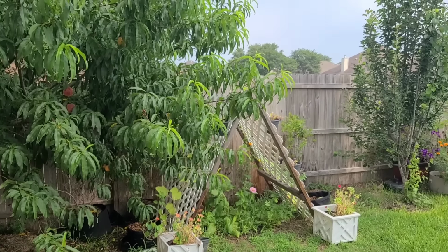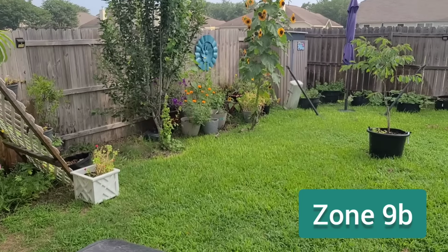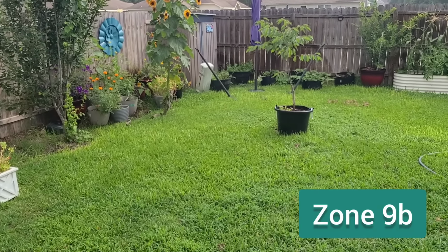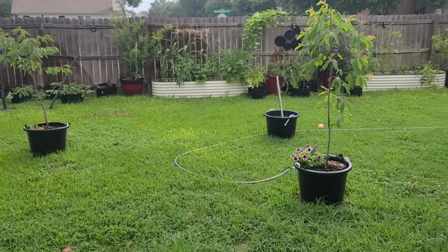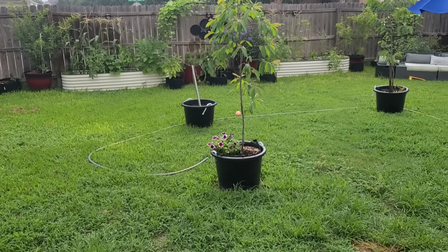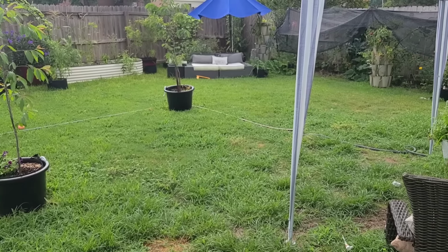Welcome to the backyard. I'm just going to give you a site overview of what we're going to be looking at in the next however long it takes me to show you all what's growing back here. It's quite a bit that's growing back here, and it's quite a bit that's not.